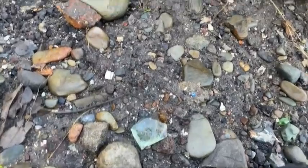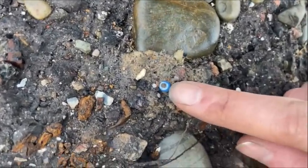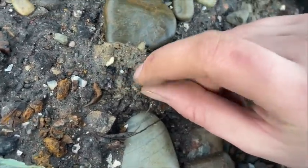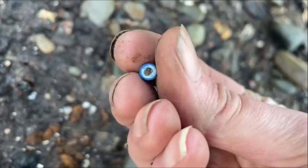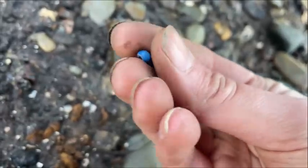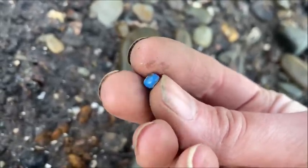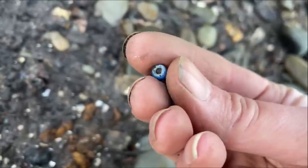An unusual bead find down here. Yeah, look at this. I don't think I've seen one like that before. Yeah, this is a white heart bead. They were used as trade beads. We talked about them before, but this one is blue. I don't think I remember finding a blue one. No, we've not found one like that before. How cool is that? That's a new one for the collection. Brilliant.